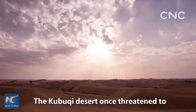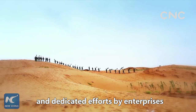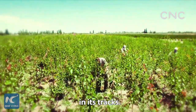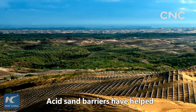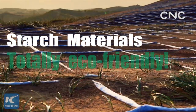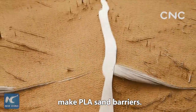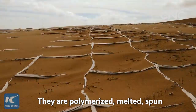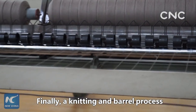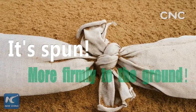The Kubuqi Desert once threatened to bury its urban areas in sand. But years of comprehensive measures and dedicated efforts by enterprises and local people have successfully stopped dangerous desertification in its tracks. New technologies like polylactic acid sand barriers have helped this desert region bloom with new vitality. Starch materials, totally eco-friendly. It's spun more firmly to the ground.